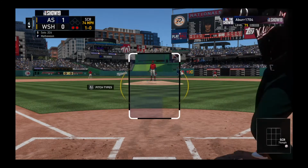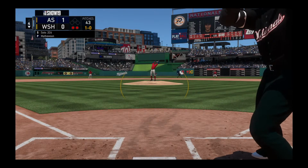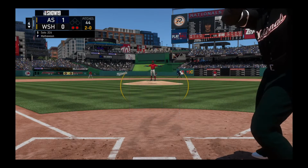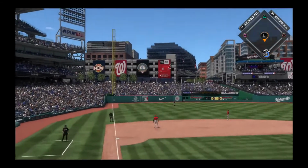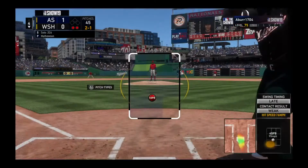Inside with the screwball for ball 1. That misses. 2-0. Ready with the 2-0 pitch. Hit in the air down the left field line. And this will wind up a foul ball.